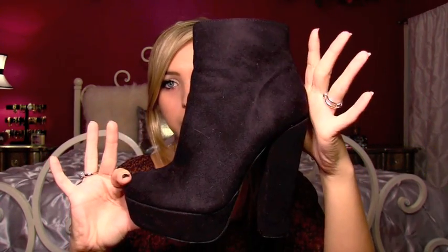And the last pair of shoes is a little bit wild. And like I said, I'm not a shoe girl, so I normally wouldn't go for crazy wild shoes like this. But something about them, and once they're on, they look so much better than they do when I'm just holding them. But these are these insane black booties with this insane heel. And honestly, I think they look really beautiful. And these are just from Forever 21.